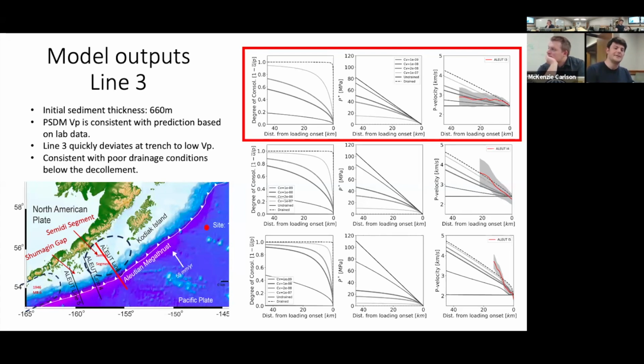The key thing to note here is that the P wave velocity actually seems to be predicted fairly well by the curves that represent the diffusivities we measured in the lab. Which is pretty interesting. The key thing here is that the initial sediment thickness for line 3 is about 660 meters. And I'll be talking a little bit more about the importance of initial thickness in the subducting sediment layer as we go forward to implications.